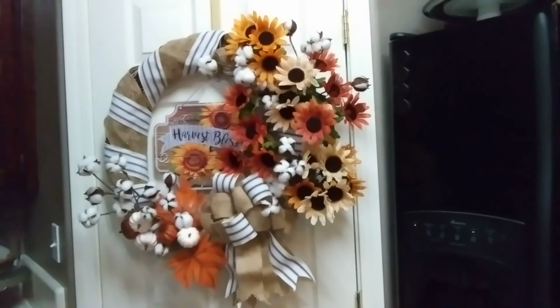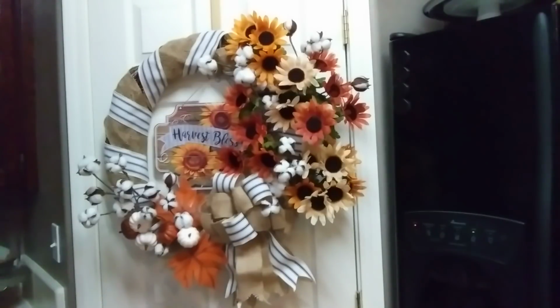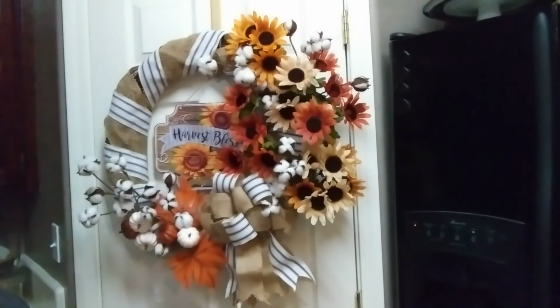Everything is from the Dollar Tree for the most part. A couple things are not. The cotton is from the 99-cent store, but obviously the Dollar Tree does sell their version of it, or you can get it at Hobby Lobby. So that's from the Dollar Tree. I have 2 stems on this side, 2 on this side. I got the leaves from the Dollar Tree. Remember these? And I wasn't sure about these, and I thought, oh, I think I might return them.